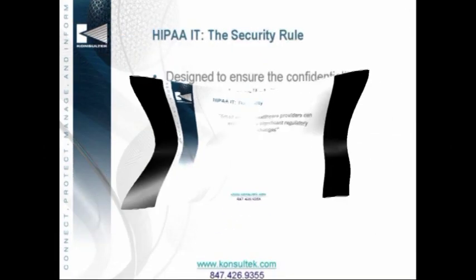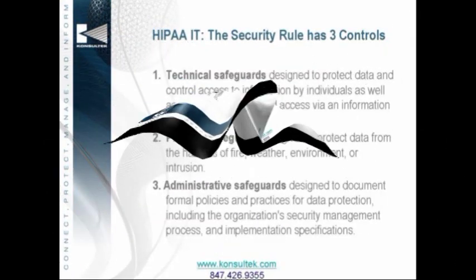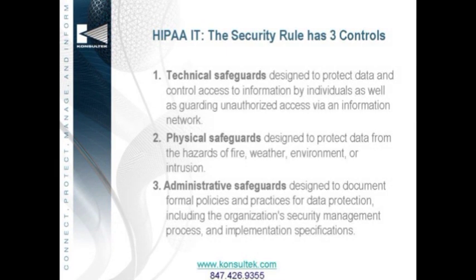The security rule in a nutshell: designed to ensure the confidentiality, integrity, and availability of electronic protected healthcare information, EPHI. There's really three areas of the HIPAA security rule. They call these the control areas. The first is technical safeguards. Technical safeguards establish how to protect data, control access to information, and make sure that unauthorized access does not occur. So dealing a lot with the IT end of the world.